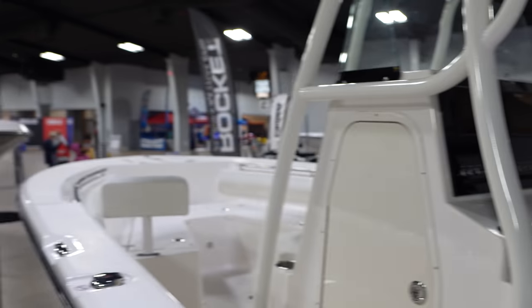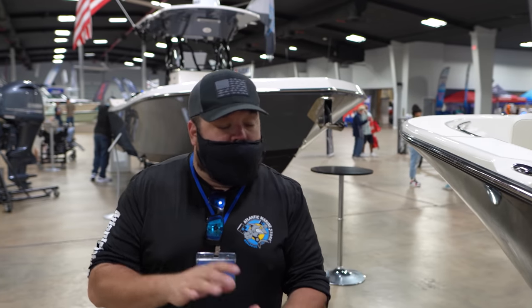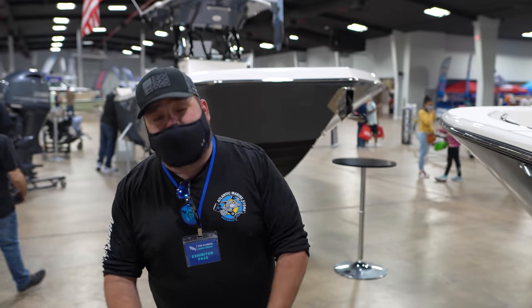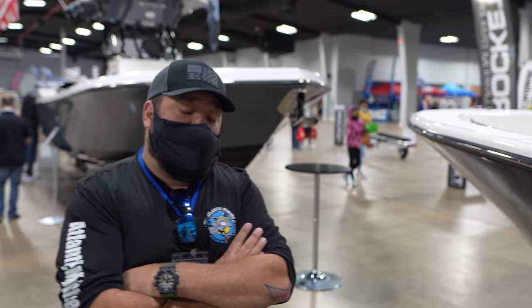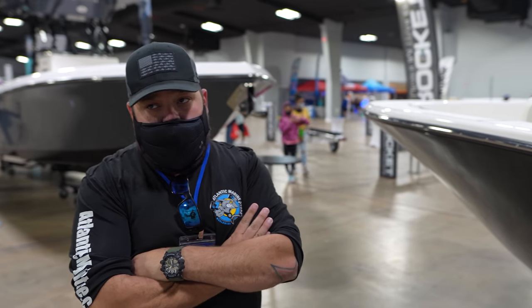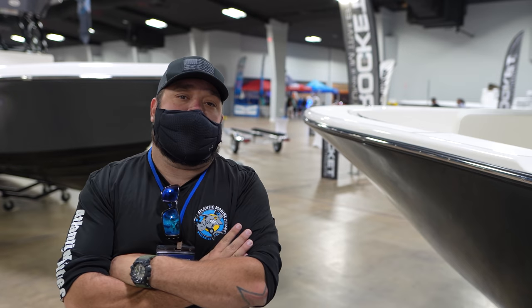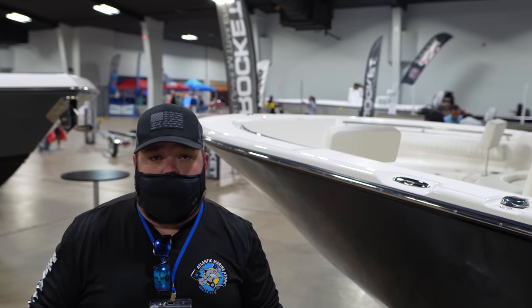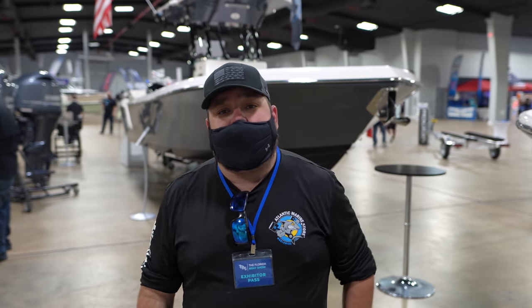Is this one in stock or is this one sold? This one is in stock and it's still available. I got some people that are very interested in it, but the first one that comes down and wants to buy it. How long will it take for somebody in South Florida who's interested in this boat to get one? How long is the build? Usually, pre-COVID, it was 8 to 12 weeks. Now, on those 12 weeks, add two more months. So I would say like a 16 to 18 week wait.